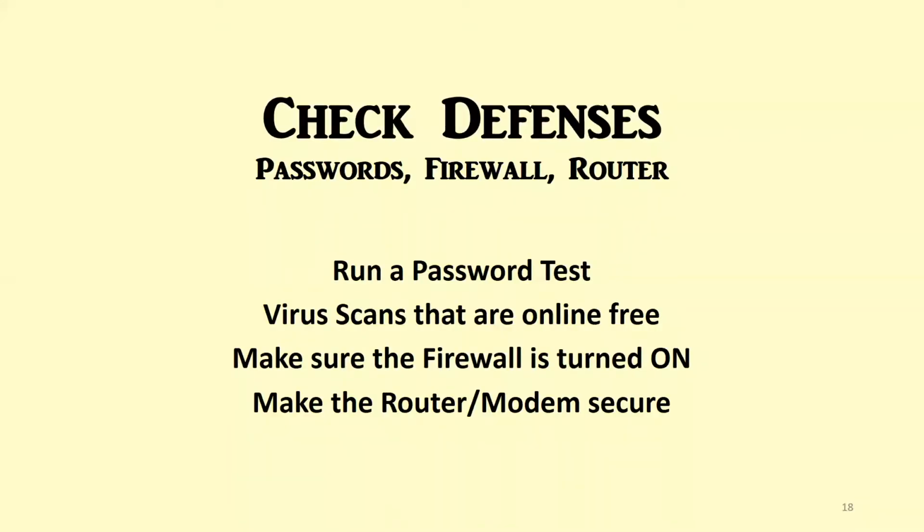Check your defenses. I ran a password test on all of the websites that I have passwords for that could get me in trouble if somebody else found out what my password was. It took an hour or so, but yes, I'm going to give you some references to that. Make sure your firewall is turned on and your router modem is secure. We're going to cover that.